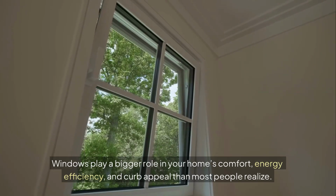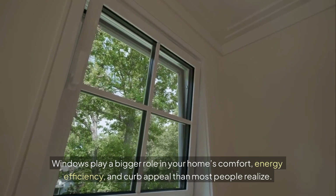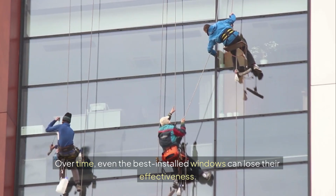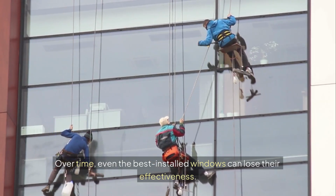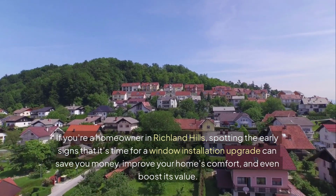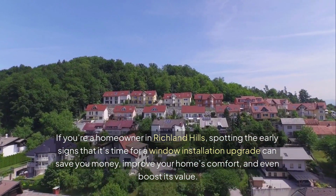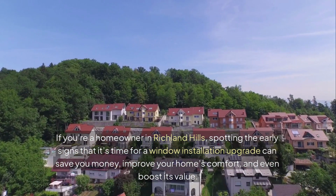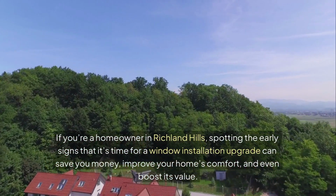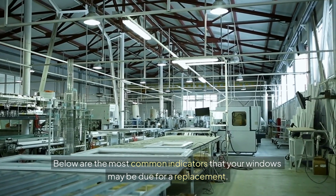Windows play a bigger role in your home's comfort, energy efficiency, and curb appeal than most people realize. Over time, even the best installed windows can lose their effectiveness. If you're a homeowner in Richland Hills, spotting the early signs that it's time for a window installation upgrade can save you money, improve your home's comfort, and even boost its value. Below are the most common indicators that your windows may be due for a replacement.